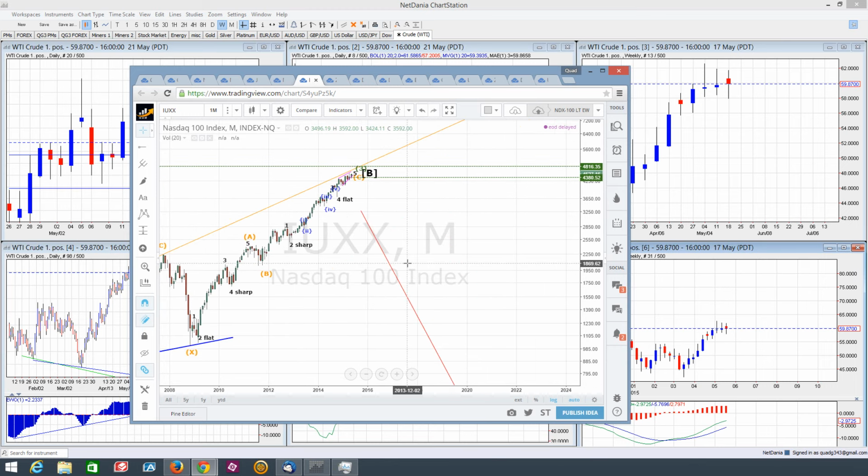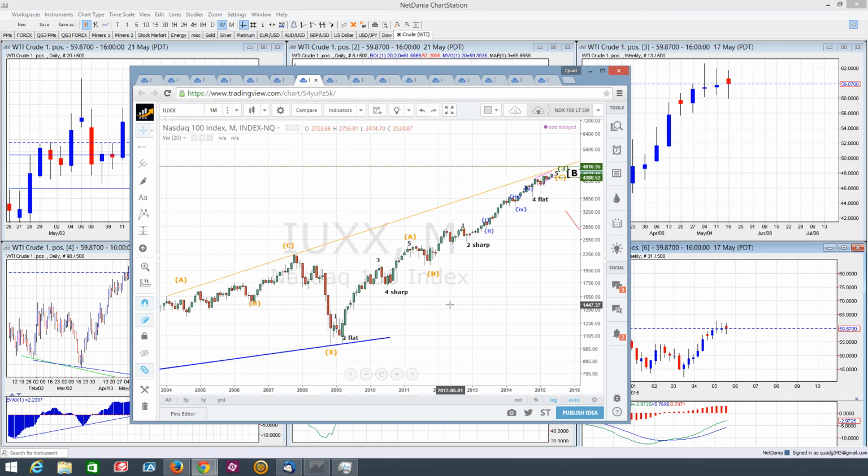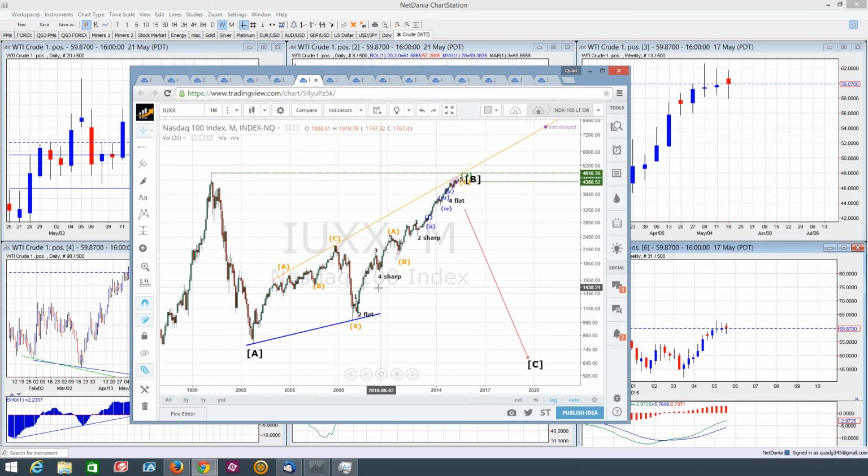The other alternative is that this is perhaps an ABC move to the upside. It doesn't quite look impulsive, I guess. You could drag this wave in, but again, it's not an ideal impulse count. It looks better as a three-wave count. You get an ABC, X wave, and then an ABC to the upside. Now this could be a wave 1, this could be a wave 2, this could be a wave 3 of a very large ending diagonal pattern. Either way, once wave 3 is finished here, or wave B, C of B, we should get a corrective move.